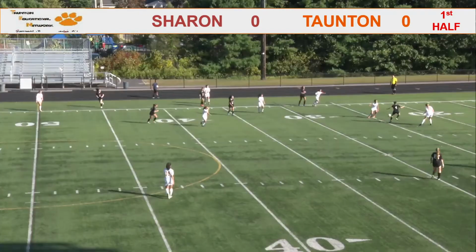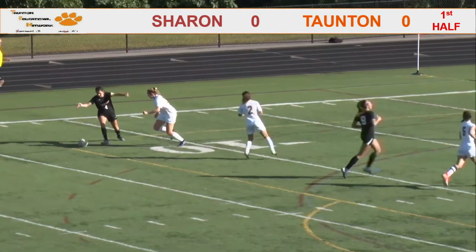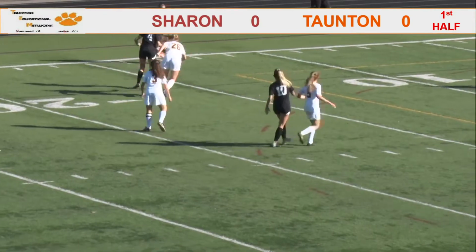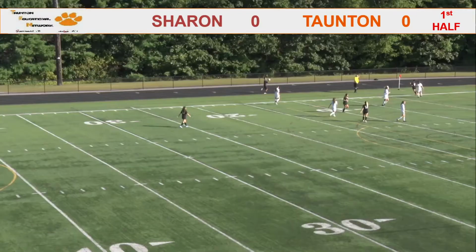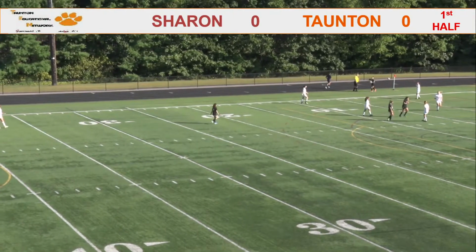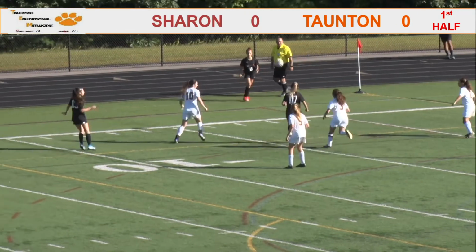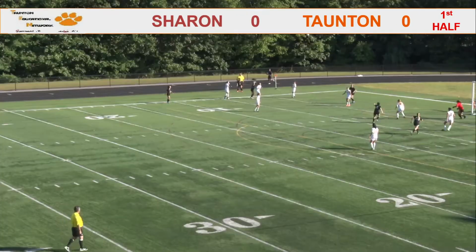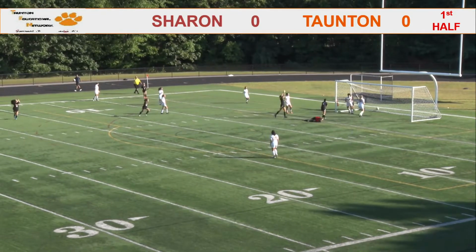Since they're playing close to the sidelines, Taunton's really letting anything slide so they can get hold of the ball. Very good strategies. They're trying to push back down towards the goal. Really just gaining ground slowly, but it's working very well. Now just got to push back towards center field. Goal by Taunton Tigers.